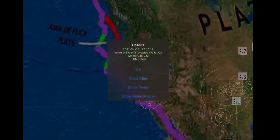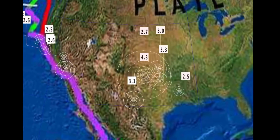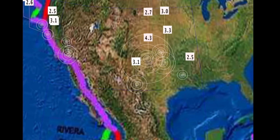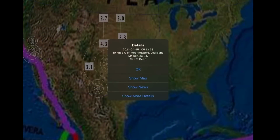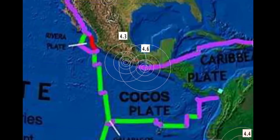And as well, California today, not too much to report along the coast, but Stonepipe Wells, California, as well Benton, California, the Geysers, and Petrolia. So those are our regular earthquake suspects. And then we did have a small 2.7 after the 4.3 in Skellytown, Texas. And we're seeing increased activity across into Louisiana, believe it or not, as well. There's a 2.5 here reported, but there was just another one, a 3.0 reported there. So definitely the New Madrid is waking up.